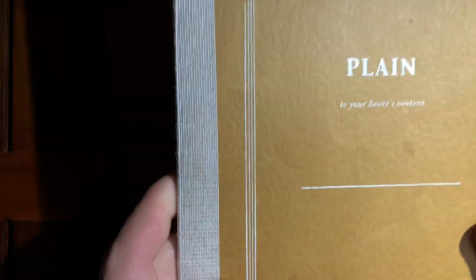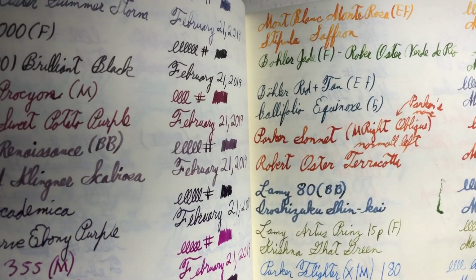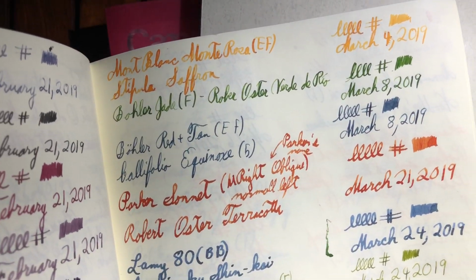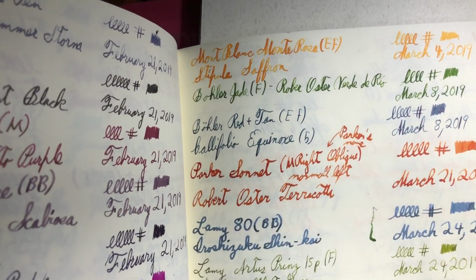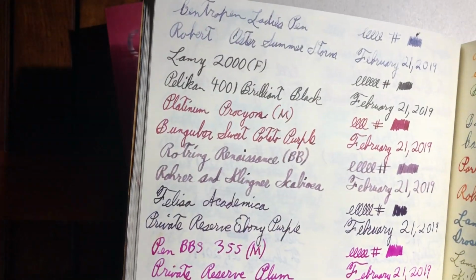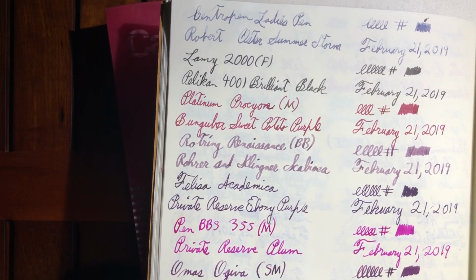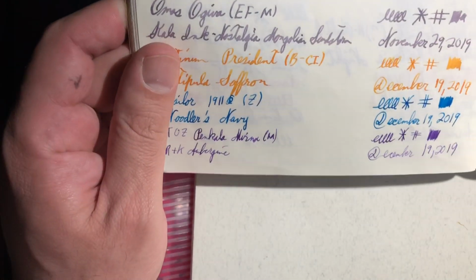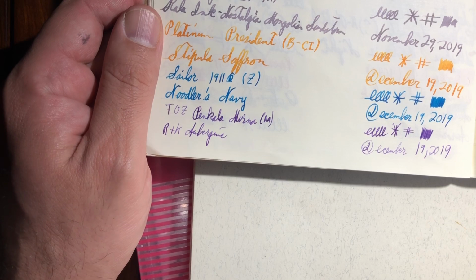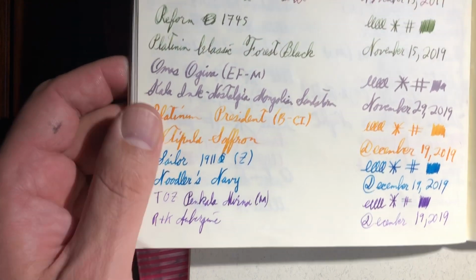Oops, wrong side up. Paper notebooks of different types. This is where I keep track of each pen as I ink it. We're looking back, and yeah, that rainbow of colors. But we're looking back a few months. And I can just track and say, oh, do I like Rohrer and Klingner's Scabiosa? Guess I do. I don't know why the last couple pens that I inked up aren't here. In fact, none of the ones for my favorites are in here yet.